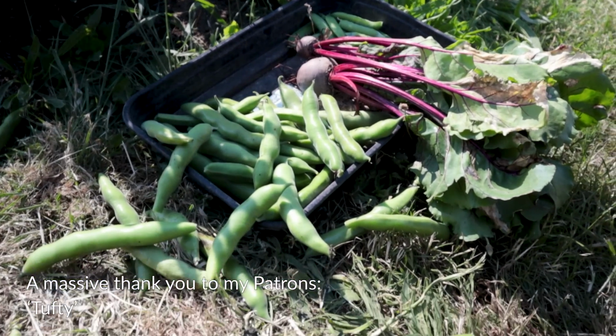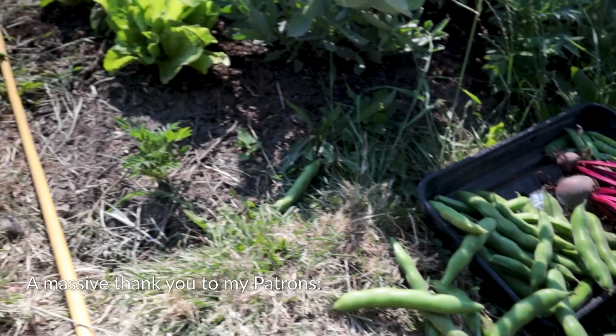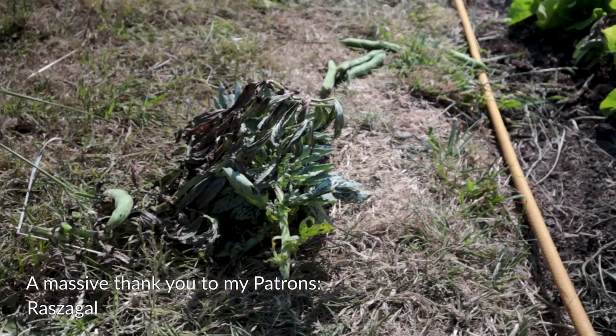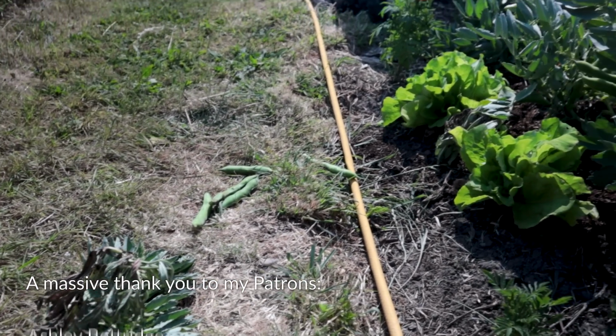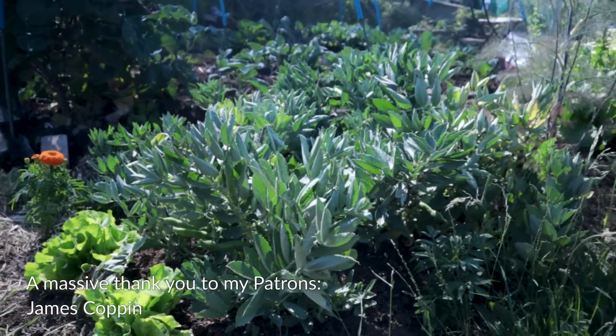But look at that. Pretty happy with that little harvest. You can see it's spilling out. So bountiful and plentiful. There's a few over here that are just fully dead, I think from black fly overwhelm. And there's a few pods there that I just need to wash off because there's a few black fly or aphids or whatever on there. And there's still loads on here for successional cropping.